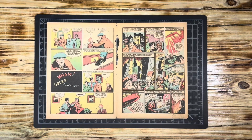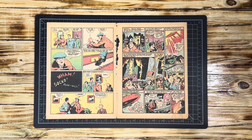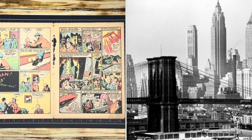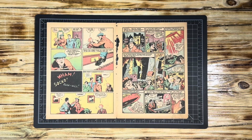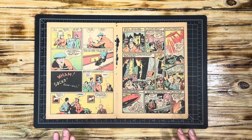It was not until Batman number 4 that Gotham was first mentioned. So Batman number 4 was the first time Gotham City was mentioned. Prior to that, it was Manhattan, New York City, where I live, actually on Long Island, which is about maybe 40 minutes on a good day driving to Manhattan or NYC. So this is just a wonderful second page.